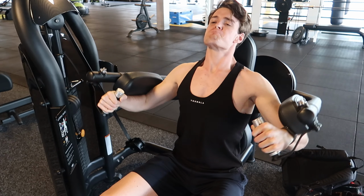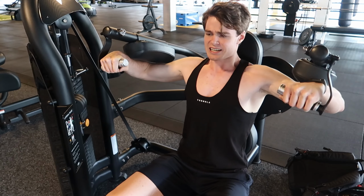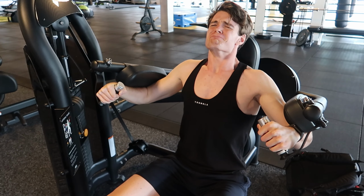Nah, I usually don't do this in my workouts, but I decided to do some extra work on my lateral shoulders because they're kind of small. But this shit burns, bro. Look at my face. That shit burns.